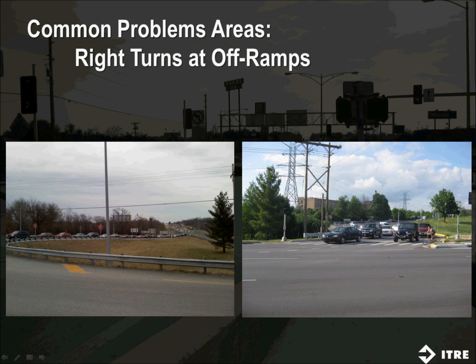A second key problem area is the right turn at the freeway off-ramp. The reason this is problematic is because most DCDs do not allow the right turn to turn on red. This is done for safety reasons because drivers tend to look down the wrong approach when looking for gaps, since they don't expect through drivers to be on the opposing side of the road. Seen here are two examples from a couple of DCDs where we collected data. When the predominant movement came from the freeway in the AM or PM, this was a very typical scene at almost all of the DCDs we studied.